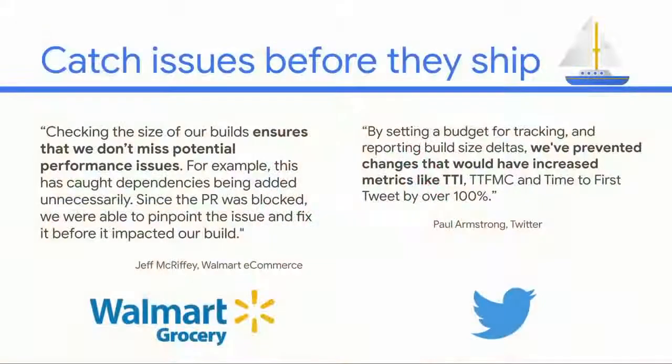While there are many ways to set a performance budget, the motivation and benefits of doing so remain the same. When we talk to companies who use performance budgets, we hear the same thing over and over. They use performance budgets because it makes it easy to identify and fix performance issues before they ship. Just as tests catch code issues, performance budgets can catch performance issues.